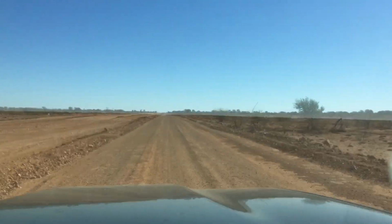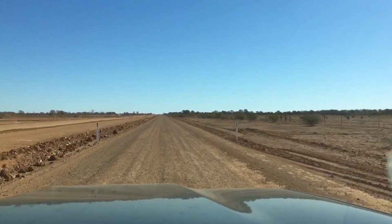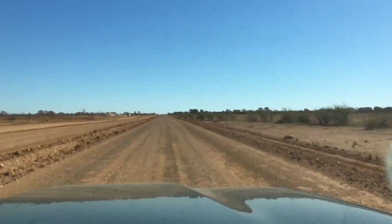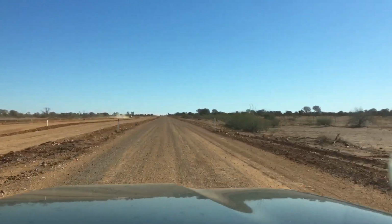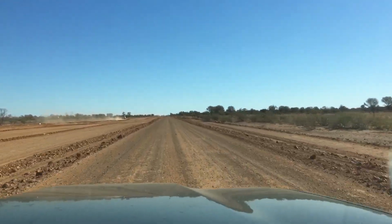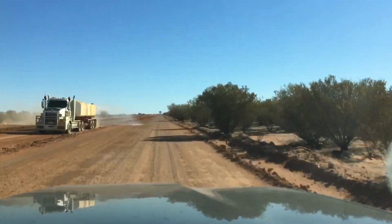Okay, a bit of roadworks here, so current speed limit is 60 k's. Looks like they might be working on sealing it. Looking over to the left, the works they're doing there, so I think they might be putting that single strip of blacktop in. Some work in progress. It is a developmental road. Free car wash.